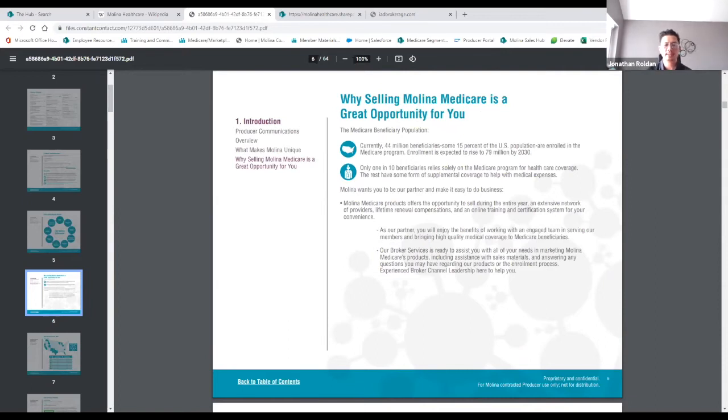All right, now if we could stop sharing this screen. Just to stress that Molina is not only the dual special needs plan go-to, but anyone that is on Extra Help or LIS, you also service those people and are able to put them on a dual special needs plan.